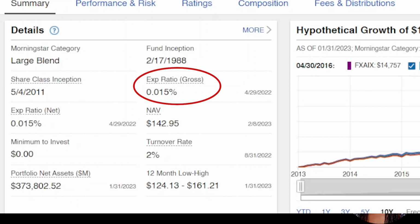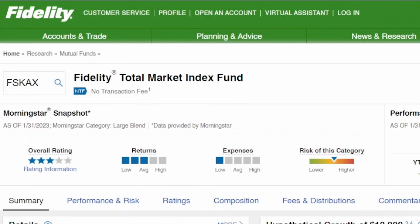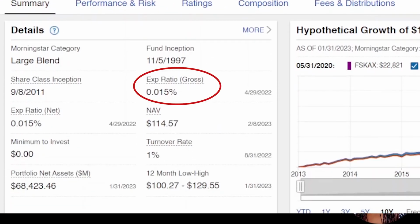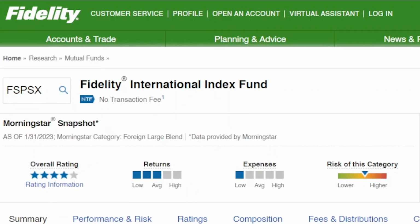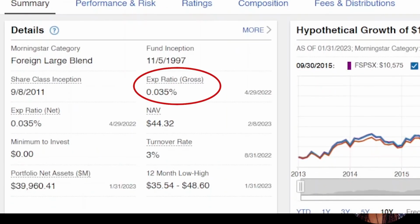Number one is FXAIX, which tracks the S&P 500 index and has a low expense ratio of just 0.015%. Number two is FSKAX, which replicates the Dow Jones index and has an expense ratio of 0.015%. For international stocks, look into FSPSX, which has an expense ratio of 0.035%.